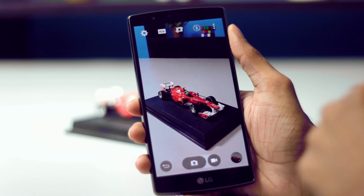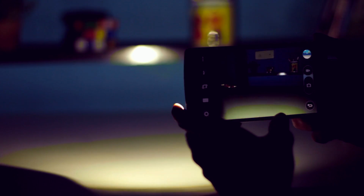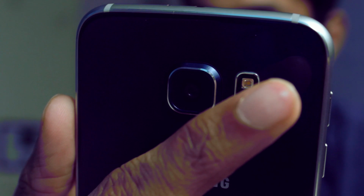We tested all the phones under different situations: extreme close-up macro shots, night shots with the flash on, outdoor shots, and even selfie shots.